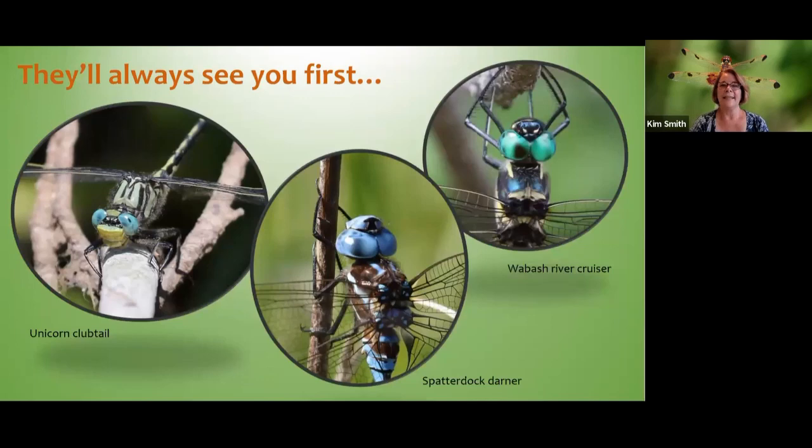Okay, and dragonflies cannot hear you at all. They have no sense of hearing, but they can always see you, right? They've got those eyes, that's their superpower. And I mentioned before the 360 degree field of vision. Sometimes if you catch them when they're mating or eating something they've just caught, they're a little preoccupied and maybe they won't fly away so fast. But if they're just sitting there looking at you like this unicorn clubtail, you have to just freeze and try to move really slowly if you want to get closer and closer to keep getting pictures of him.